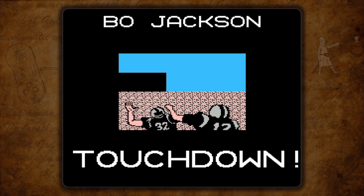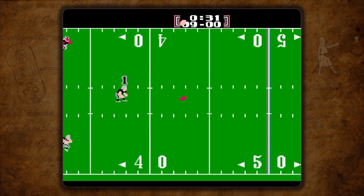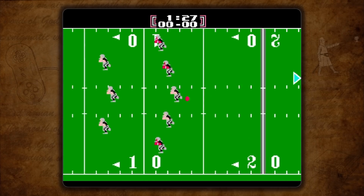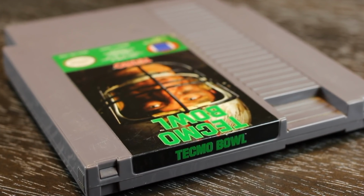Now, it did get the players' licenses, so you do have players like, of course, Bo Jackson. When I played this as a kid, I always remember we'd try to get the kicker to be at full power, and whenever we got to full power, we'd shout, "Full power!" Just like that. Another interesting fact about this is that it's been on a lot of top 100 lists. Nintendo Power, GameSpot, and even Time Magazine rated this as one of the better games ever in the history of gaming.